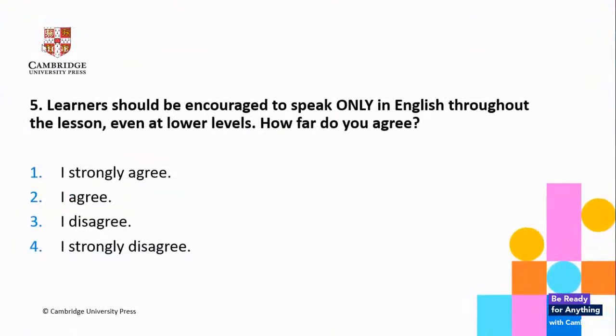Here is an actual opinion poll where you can express your feelings about this statement. Learners should be encouraged to speak only in English throughout the lesson, even at low levels. How far do you agree? And I've given you four options. I strongly agree, I agree, I disagree, or I strongly disagree. Okay, let's see what people think about this.